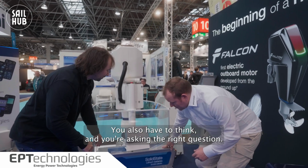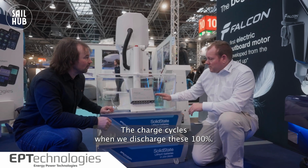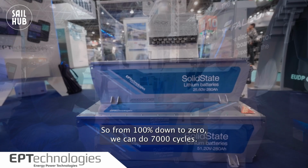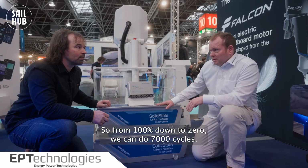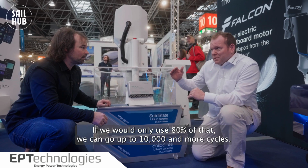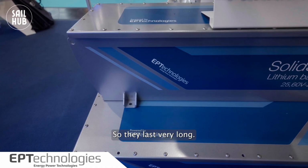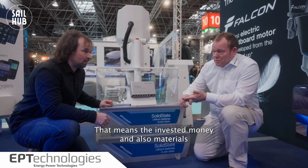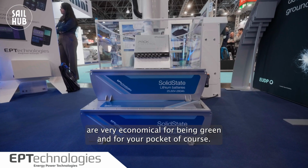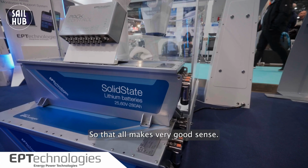Right. You also have to think, and you're asking the right question, the charge cycles. When we discharge these 100%, so from 100% down to 0, we can do 7,000 cycles. If we would only use 80% of that, we can go up to 10,000 and more cycles. So they last very long. That means the invested money and also materials are very economical for being green and for your pocket, of course. So that all makes very good sense.